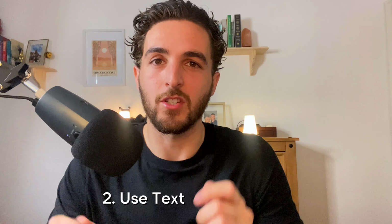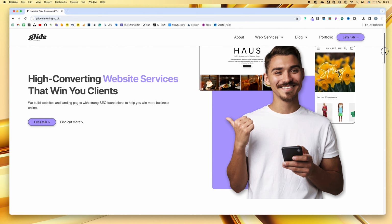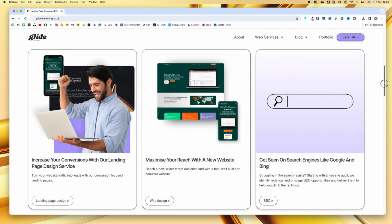My next tip is to use text hierarchy. Text hierarchy is when the most important information is emphasized. This can be done by using larger fonts, a bold font, or even vibrant colors. So that can be used for the headings, and then working down just a fraction smaller for the subheadings, and then taking it down to the body text.